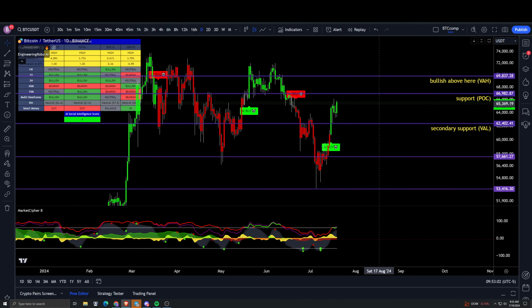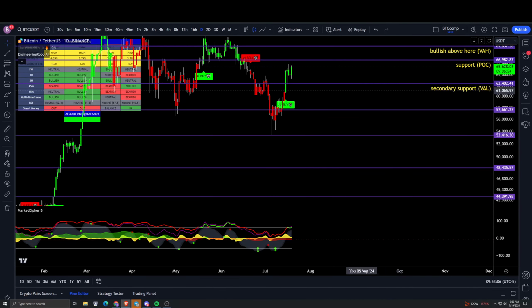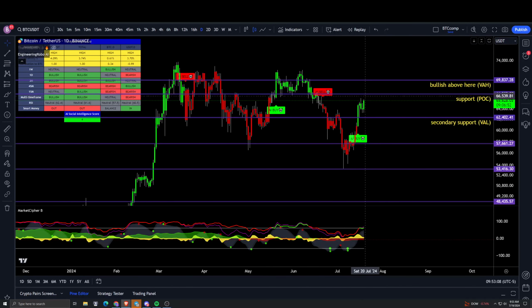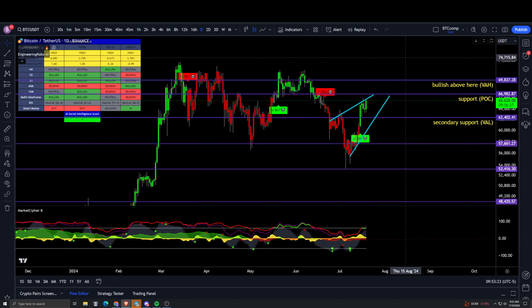So we're kind of just in a range right now. Initially, I thought, well, we might still come down a little bit, and we still could, but that's what I would watch for, is to see if we get a rejection there. And you could even call this kind of a rising wedge in a way. So if we get a rejection right there, then yeah, we're probably going to have some lower targets.